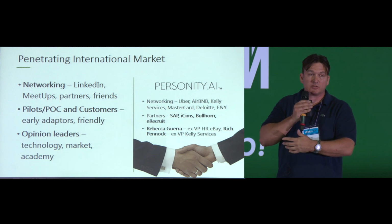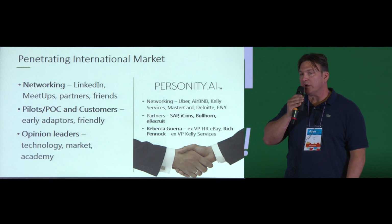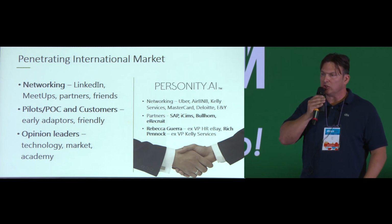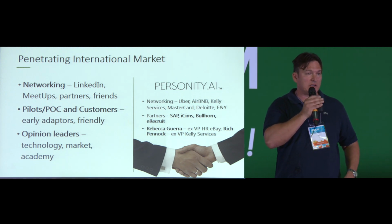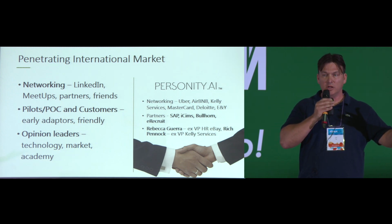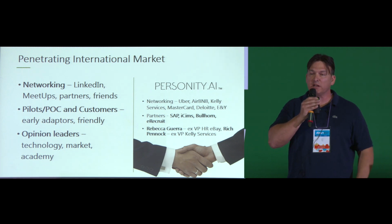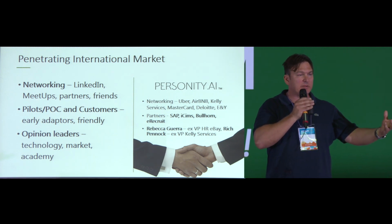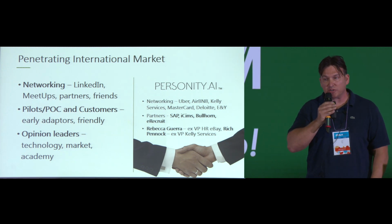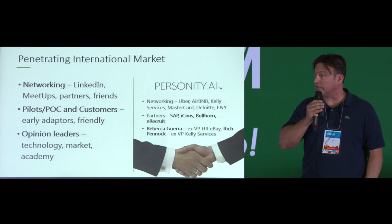In terms of experts, we were very lucky to get people like Rebecca Guerra on our advisory board. She was the ex-VP of HR for eBay. So when you go on a call with a potential customer and you put Rebecca on the line and she explains to them the value of what Personity does, think about how much impact something like this has. And the fact that her name is associated with your venture, or someone like this is associated with your venture, really gives it the reliability that people are looking for.